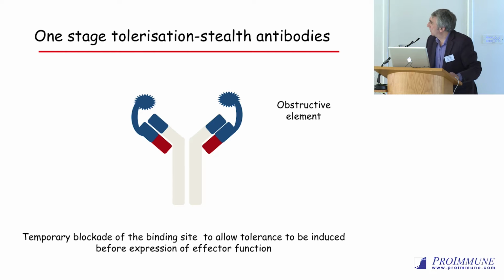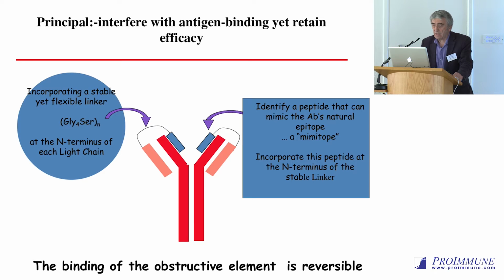And to do that, we'd put an obstructive element into the antibody. We've engineered it in, so it's covalently associated through a linker. I'll just show you here: a flexible linker at the N-terminus of the light chain. And what we have in there is the mimetope, a structure determined by Jeff Hale, the amino acid sequence that is actually equivalent to the antigen. So that's held in there by the linker in both antibody combining sites.